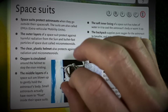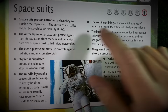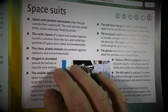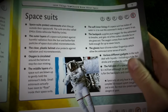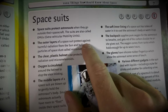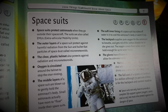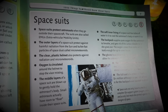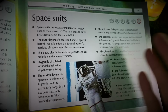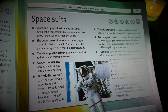Spacesuits protect against dust called micrometeoroids. And remember, without an atmosphere, you can travel really, really fast. You have no air resistance. If you just wave your hand real quick, you feel the air resistance in your room. Stick your hand out of a car going 80 miles an hour and you really feel the resistance.